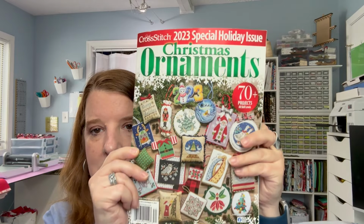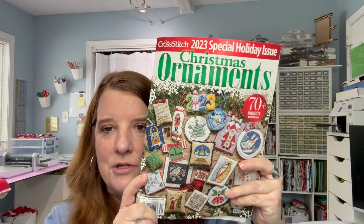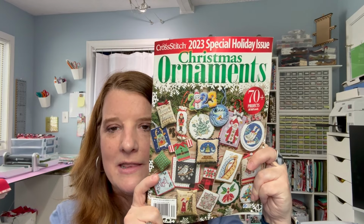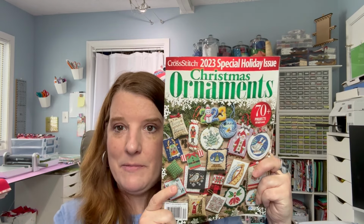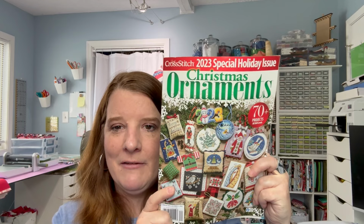I think this is 2023 Christmas ornaments. I really would like to do a Christmas tree that has ornaments on it of just cross stitch. And at the time I was like, I'm gonna do all my ornaments on black fabric, but I think I'm gonna start changing that up and just do whatever fabric.